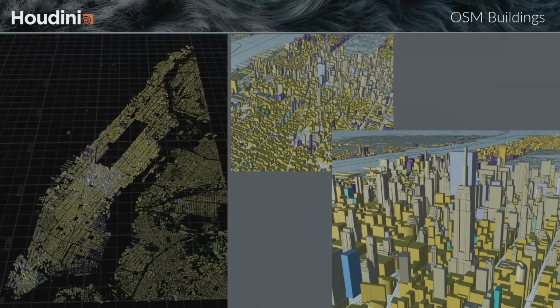So for cities like Manhattan, or New York, that have been done really, really well, you actually get building parts. In the Empire State Building, you can get something that looks pretty representative of it, which is pretty exciting and incredible. This is the beginning of something we're going to say a lot more about, generating cities, but this is the foundation for that. And just with this, you can do a lot of cool blockout stuff.